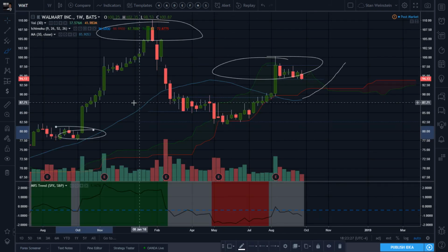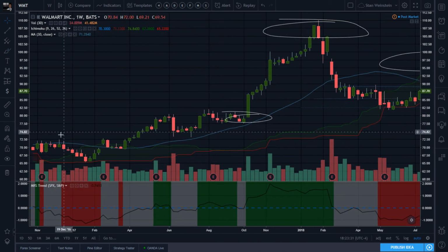How does it look on the weekly? Right here. See how beautiful that is? Stage 2 breakout. Sideways move. And right here, good risk to reward ratio. You could even have entered right here, close to the 30-week average. And then after that, you could have a breakout. The thing is, you see the nature of it? Breakout, getting far away from the 30-week average.